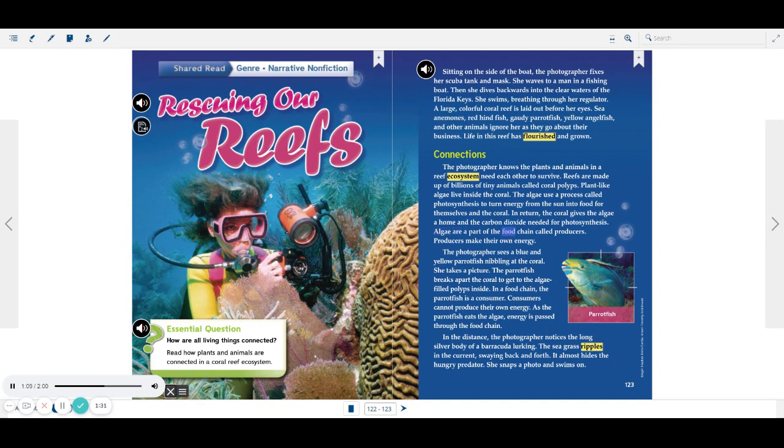Algae are a part of the food chain called producers. Producers make their own energy. The photographer sees a blue and yellow parrotfish nibbling at the coral. She takes a picture. The parrotfish breaks apart the coral to get to the algae-filled polyps inside. In a food chain, the parrotfish is a consumer. Consumers cannot produce their own energy. As the parrotfish eats the algae, energy is passed through the food chain.